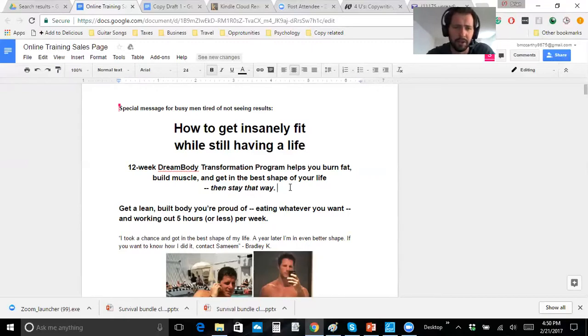And then we're just getting straight into what this is: 12-week Dream Body program, burn fat, build muscle, get the best shape of your life and stay that way. We're getting into the unique selling proposition about staying that way. We're getting to the benefits of what they're getting, just super straightforward. And then we have this 12-week program, which makes it unique and specific to us. Get the lean body you're proud of, bringing more emotion into it, eating whatever you want. That's overcoming the main objection they're going to have immediately, which is, oh, you're going to make me work out a ton and eat weird stuff. Like, no, you can eat whatever you want and only work out 5 hours a week, which is all true.